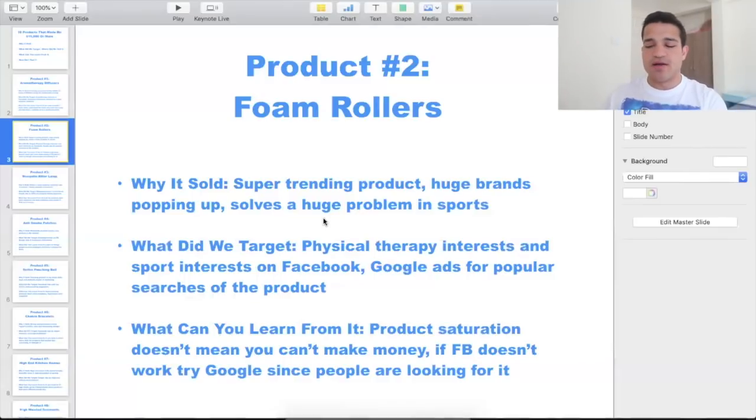And then what you can learn from it, product saturation doesn't mean that you can't make money with a product. If a product gets saturated, but there's a different variant or different style, then you go for the different variant, as well as if Facebook is saturated, you can run a product on Google Ads. So for this particular product, that's what I did. Facebook, it was a little bit too saturated. A lot of people targeting this product.